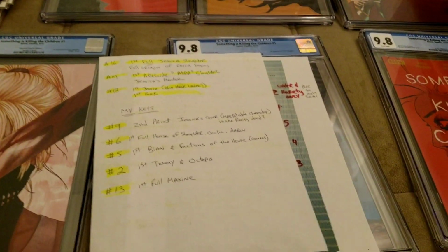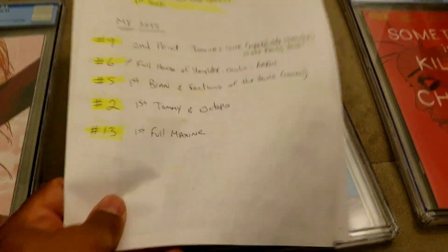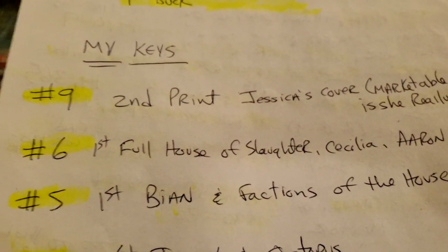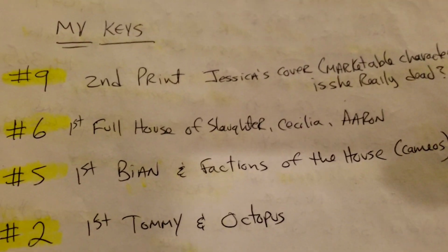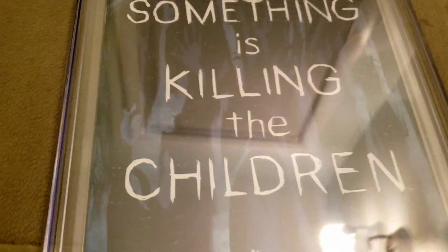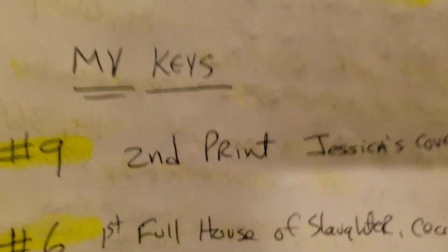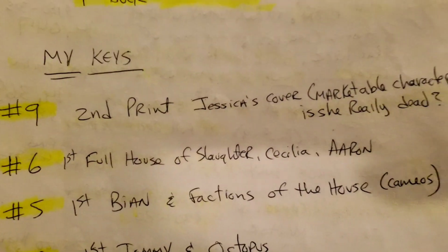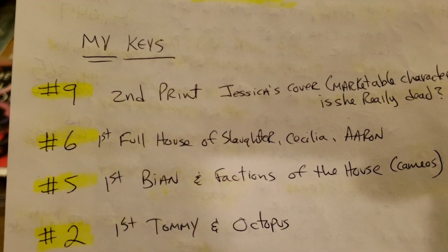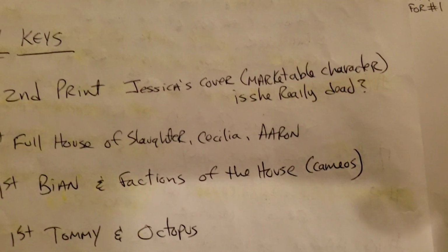Out of all of those, what I did is I put them in order of what I believe to be my keys. This is what I perceive as number 1, number 2. So of course the first one is the first appearance of Erica. But then after that, I look at what characters or events are marketable for spec value.